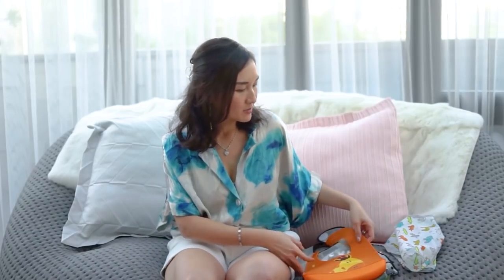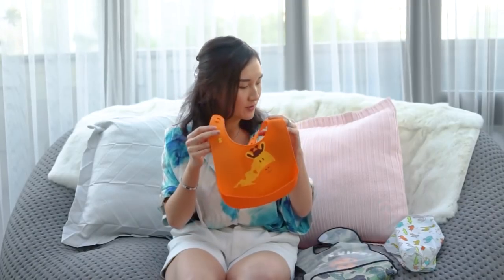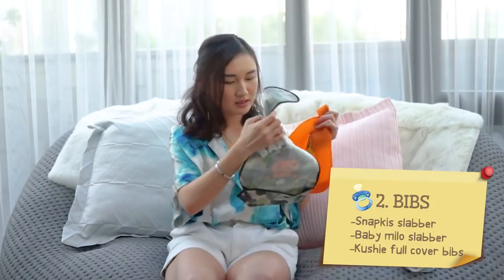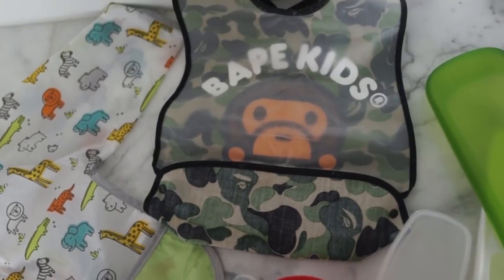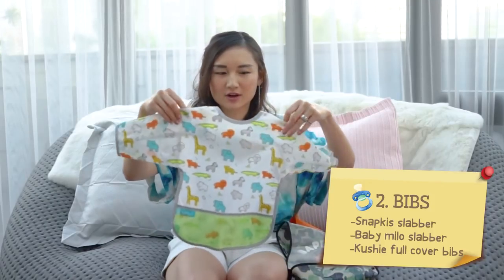I got many different kinds, but basically they all have to be waterproof. This one, I use it every day. You've probably seen it in my Insta story like 1,000 times. And I will definitely recommend this one. I got a few different types, but mostly all of them are those with pockets like this. And this one is my favorite as well. It's from Baby Milo. And Ezo is a super messy eater. I think most babies are, and it's definitely helpful to get them a full-cover bib like this.